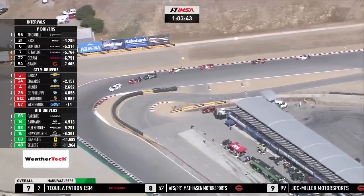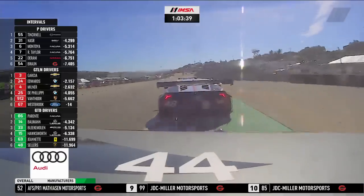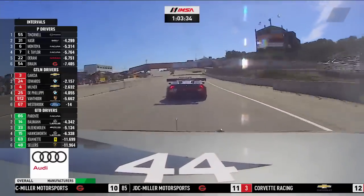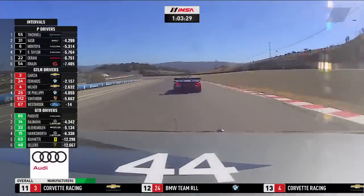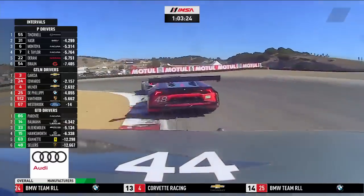Then behind them, Jörg Bergmeister in the dark grey Porsche, the 73 Park Place car, and then Christina Nielsen in the red, white and black car. They're all together, all line astern, all on the front straight right now, about to cross the start-finish line. That's fifth down to 11th in GT Daytona. Yeah, brilliant battle going on there, certainly, isn't it?